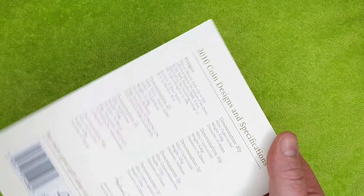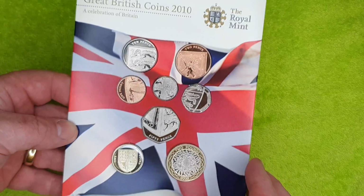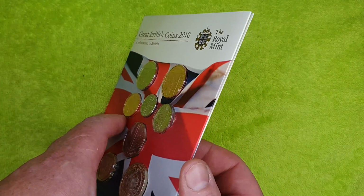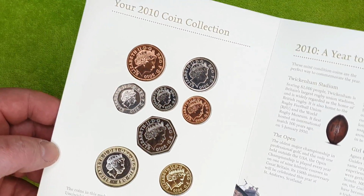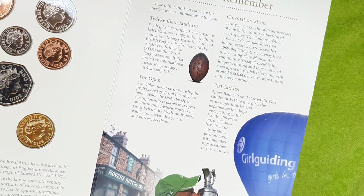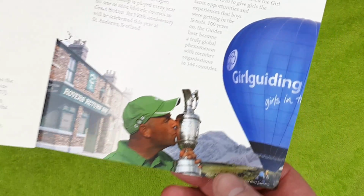There we go, get rid of that. And we're free! Okay, so the 2010. Obviously in 2010 they released the Girl Guiding coin, and I think it was Florence Nightingale as well. But there we have it. Look at that, that is beautiful. Coins are meant to be seen, aren't they? Coins are meant to be seen. 2010, a year to remember. There we go, Girl Guiding. What's that? Is that cricket? I don't know. Nice mountain in the background.